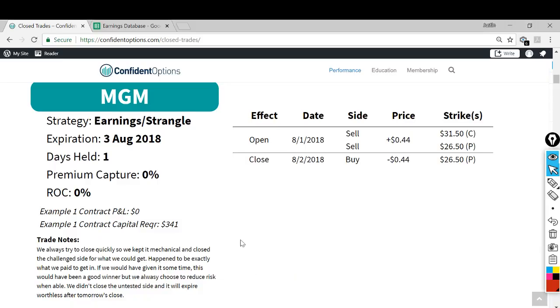I'll take a wash any day of the week. That's a beautiful thing when it comes to earnings trades and you don't exactly get it right. Even though we get it right, it can be frustrating. But some of these, they don't decay as early, and so we end up taking a small loss, which is totally fine. And so what we did was sell the 31.50, 26.50 for 44 cents. We ended up just buying the 26.50 put, the challenged side, for 44 cents. Got our capital back, didn't lose any money, and moved on to the next. And so that was our MGM.